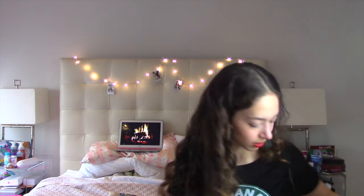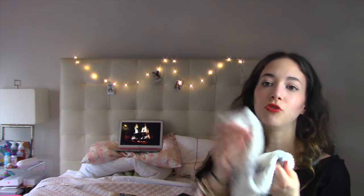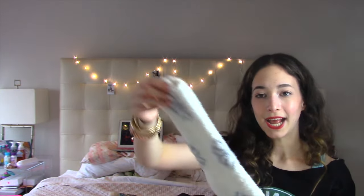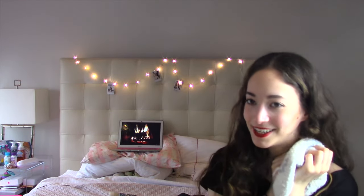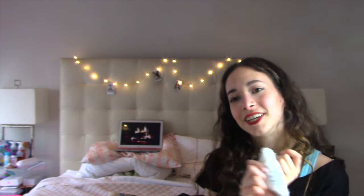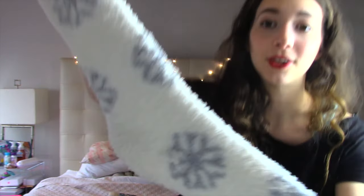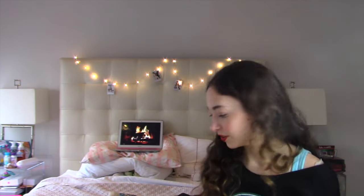I'll find it after. Am I sitting on it? No, I'm not. Okay. But it's this. It's like an almost knee-high sock, but it's so fuzzy and warm for the winter, and you could snuggle up in bed while editing a video, of course, typical Sasha, snuggling up in bed with a warm drink or coffee. I don't even know what I'm saying right now, but yeah, this is so soft, and look how cute it is. It has snowflakes on it, and perfect.